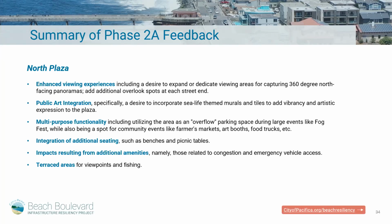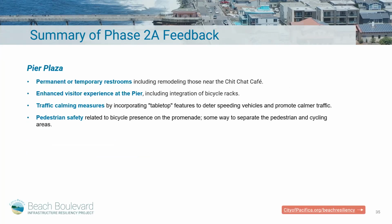If we go to the middle pier section, we received feedback regarding a desire to remodel the existing bathroom at the Chit Chat Cafe, providing a permanent restroom facility at that location instead of temporary facilities along the length of the promenade. And then also looking at enhancing that visitor experience with the promenade design and seawall design, with access to the pier. There's also a desire for slowing down vehicles with tabletop features and other crosswalk features to connect the community, and also looking at pedestrian safety.